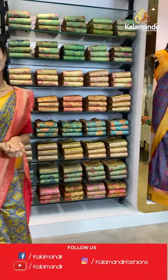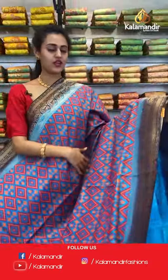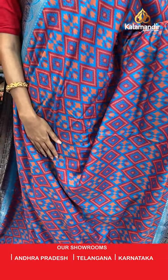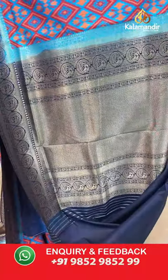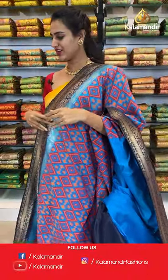So yes, let's take a look on the next colorful saree. Let's see how it is. So moving on to the next beautiful one, which is in the color teal blue. Coming to the body, it has got lovely ikkat print and the border is contrast, and this is the pallu, which is contrast zari woven, and the blouse is contrast. Okay, so I'll give you the pricing and the contact details of this one.